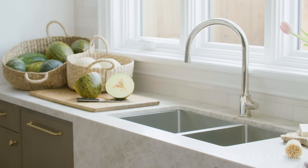Originally, we wanted to go with an apron sink, and we loved the countertop so much that we wanted to use it as much as possible. So we decided to pour that over and do a faux apron sink instead, so we could just really see it face on.